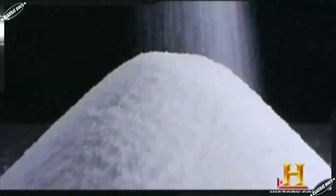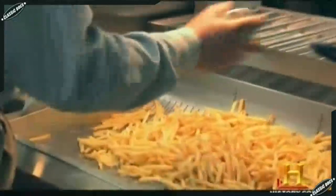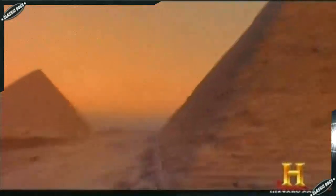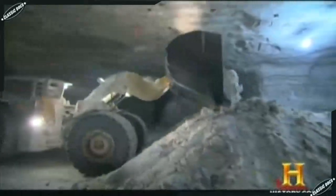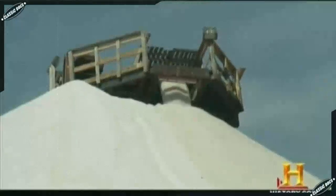Unassuming mineral essential to our survival is a mover and shaker in a class by itself. It's salt, and throughout history, those controlling it have been the masters of their domain. Two of today's superpowers, China and the United States, rank 1 and 2 in salt production, and each nation's salt heritage runs deep.